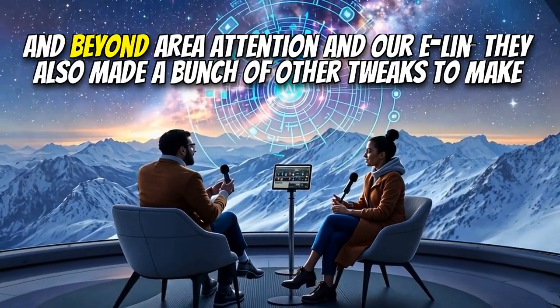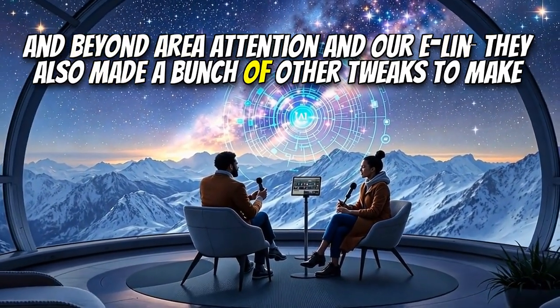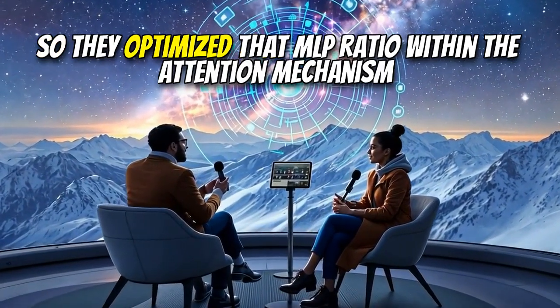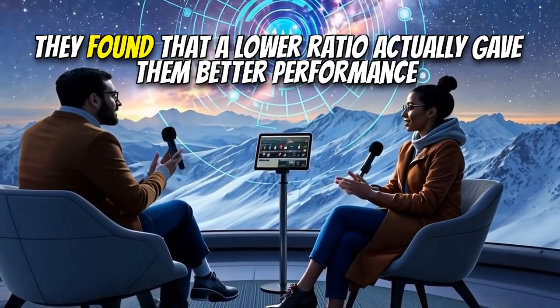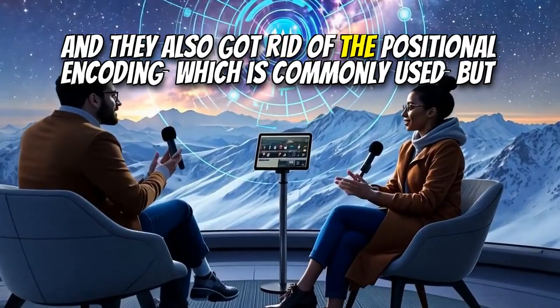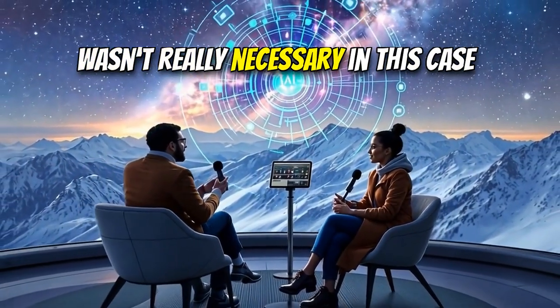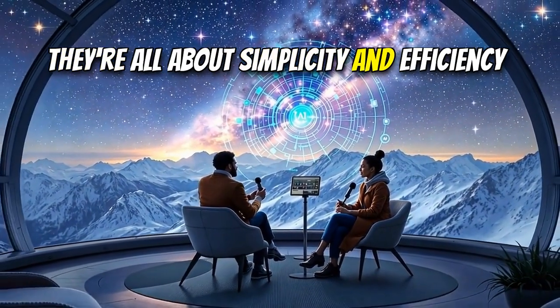Absolutely. And beyond area attention and R-ELAN, they also made a bunch of other tweaks to make YOLOv12 even more efficient. Okay, so they optimized that MLP ratio within the attention mechanism. Yeah, they found that a lower ratio actually gave them better performance, and they also got rid of the positional encoding, which is commonly used but wasn't really necessary in this case. So they really streamlined it. Yeah, they were all about simplicity and efficiency.